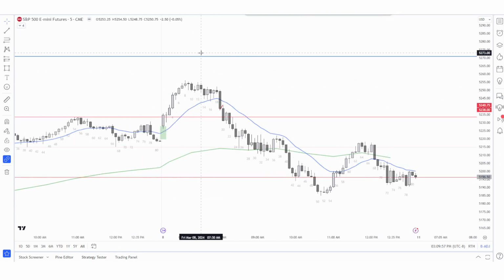Closed down here, so it popped up. This is the wick, and then this would be the body of the candle. So what we just saw on the daily, this is the body, and this is the wick, something like that. Yeah, market's range bound here, a lot of overlap.